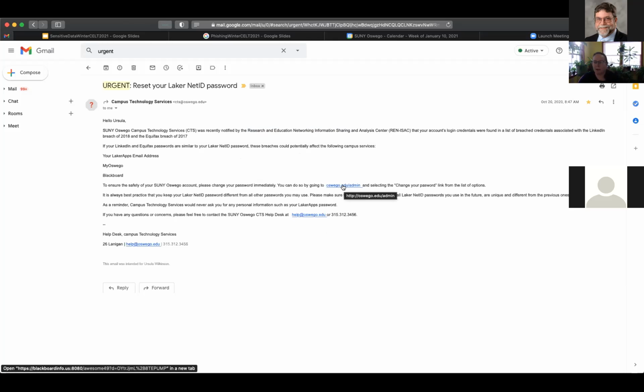But take a peek at the bottom left of my browser window. Hopefully that appears to everyone. It says open, and it's got the URL in quotes. It says HTTPS blackboardinfo.us:8080/awesome and a whole bunch of other things. That sounds very, very strange. Blackboardinfo.us. That domain sounds completely foreign to me. I've never heard of that. I mean, I've heard of Blackboard, but .us may or may not be a valid top level domain like .com or .edu. I don't know about that. So that is very, very suspicious. And indeed, that's a red flag.